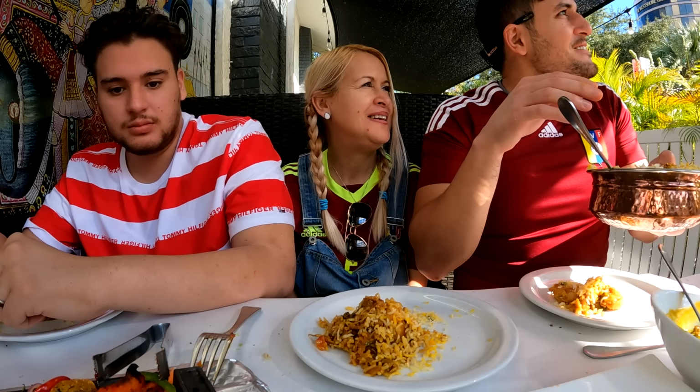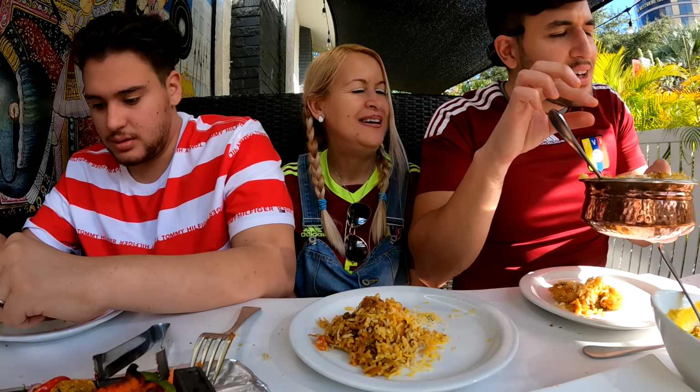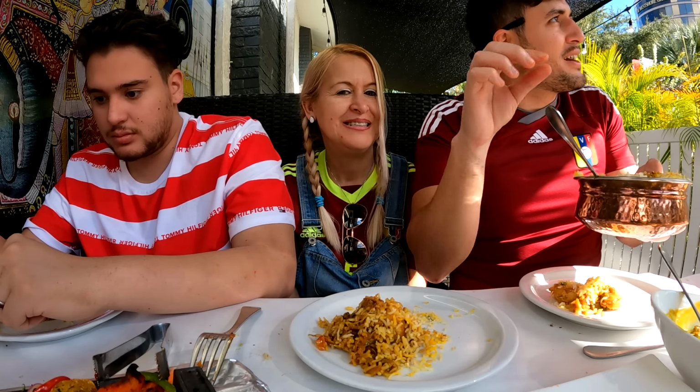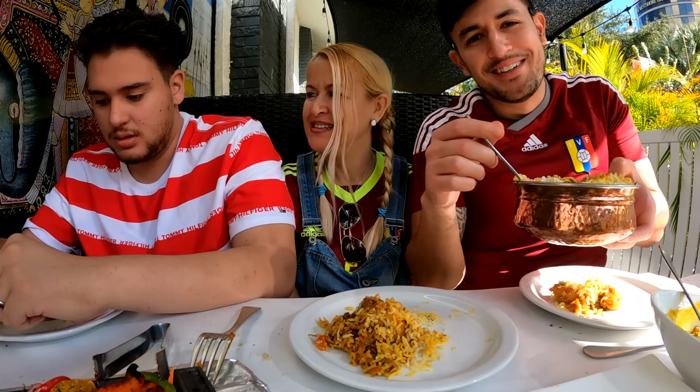Hey, my brother, this is not basmati rice, right? That's basmati rice. It is, because they look a bit shorter. They kind of look like the Kerala. Yeah, that's different basmati rice. Yeah, smaller rice, like the one in Kerala, right? Yeah. I'm like, wow. Right, you guys are really dedicated to Kerala here, man.